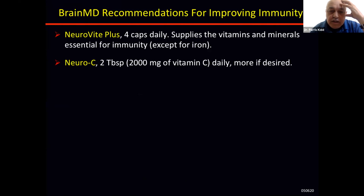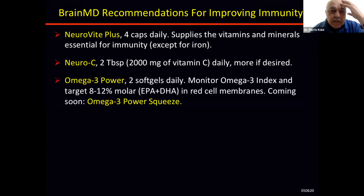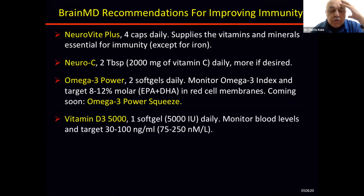Then the Neuro-C. And for immunity, I definitely would like to recommend that people take at least 2 tablespoons a day. The omega-3 power, 2 soft gels a day. Ideally, they should monitor their omega-3 index and target 8 to 12%. And we're coming up very soon with a fully liquid omega-3 power called the Squeeze, which is an excellent product for people who don't like capsules.